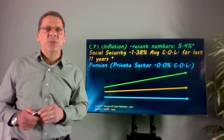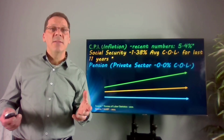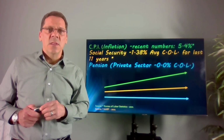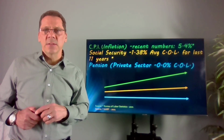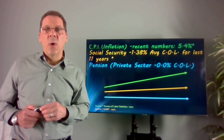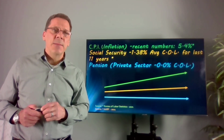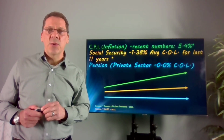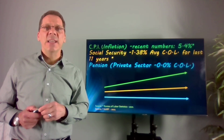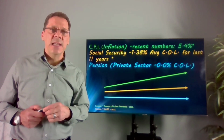This chart shows your pension benefit in blue on the bottom, flatline growth. Great to have it, it just doesn't change. Then according to AARP, the average cost of living adjustment for Social Security in the last 11 years, anyways, is a meager 1.38%. Then according to the Bureau of Labor Statistics, the Consumer Price Index that we all know as inflation, recent numbers were as high as 5.4%. We've not seen numbers that high since the early 1990s.